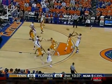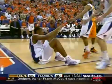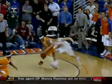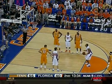Warner. There's Calathes watching inside as they go in tight. Brian Williams colliding with KG. Williams picks up his 3rd. You missed the long outside shot. Watch Tennessee get out and run. Tabb does a great job pushing the ball up the court. 3 Florida guys go to the ball. That allows the opening on the inside, and Chisholm, as a big man, does a great job running the court.